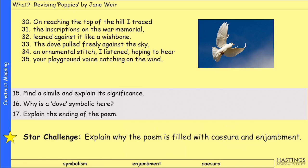And finally, if you've done the star challenge, there could be several reasons for the use of enjambment and caesura, and for each line it will be different, so I'm not going to go through all of them. But essentially, the enjambment of the poem, so going from one line to another without much of a break, shows that she is speaking in almost a stream of consciousness.